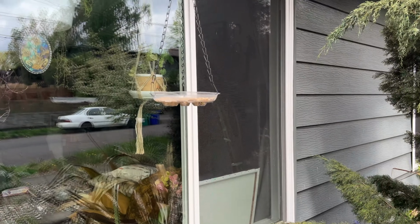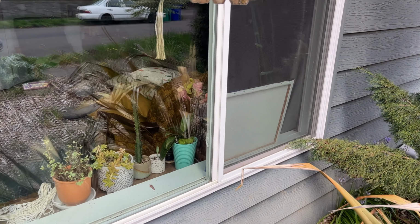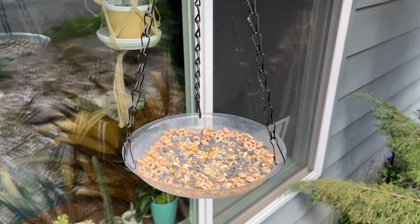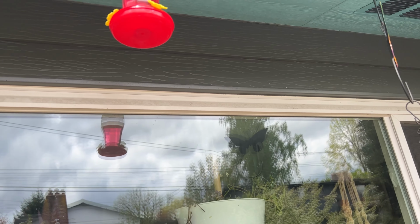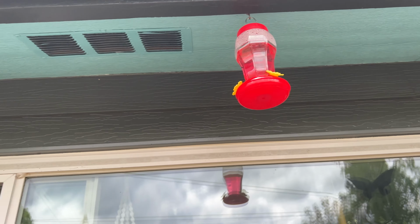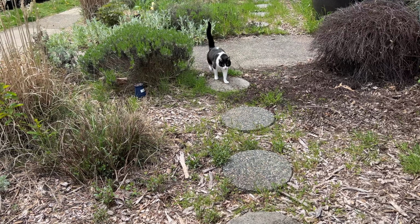All right, put this little bird feeder together yesterday. I don't think anyone's taken from it yet, but that's okay. Another hummingbird feeder, our picnic table bird feeder. So yeah, that's about it.